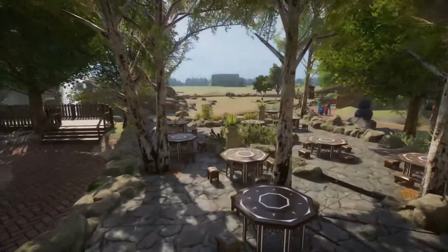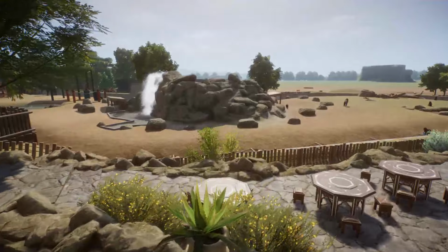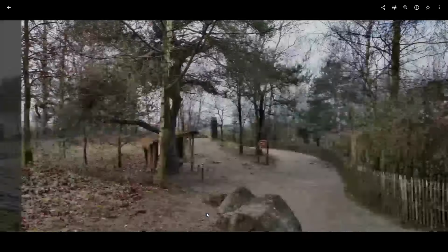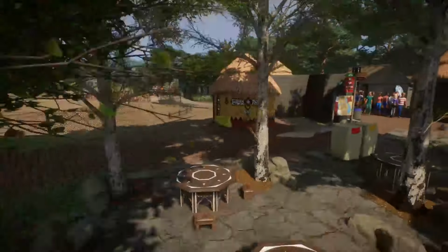So yeah, over here we have that little area, which now finally has a nice view now that the elephant habitat is done. Yeah, you can see some of that. But let's get back to the cheetahs.